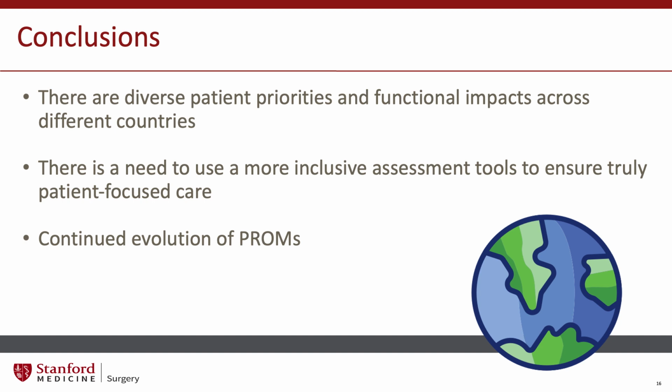This study does obviously have limitations in that it is a qualitative study and we only had 50 patients from each country, but it does show that there is a diverse set of patient priorities and functional impacts across countries. And there is definitely a bias in our current tools. With the advent of AI and the cool studies that we're hearing about, there might be a possibility in the future to look at more open-ended responses and analyze them that way. There will be a continued evolution of PROMs, but for now, I would say that the Patient-Specific Functional Scale at least is a step in the right direction.